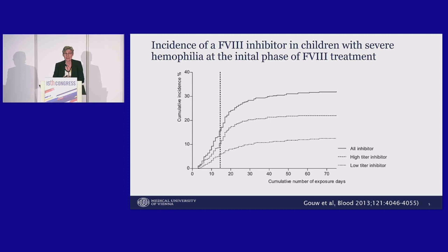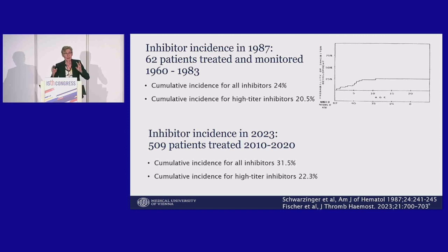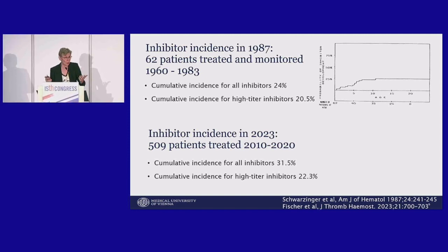How did this incidence evolve over time? Is there any difference or not? Let us go back to early times of inhibitor determination. In Vienna, this was started in patients with hemophilia A already in the 1960s. This is a cohort of patients that was observed. In this very first study that looked at incidence and not prevalence, the incidence of inhibitor development was 24%, very similar to more recent data, and the cumulative incidence for high titer was 20%.